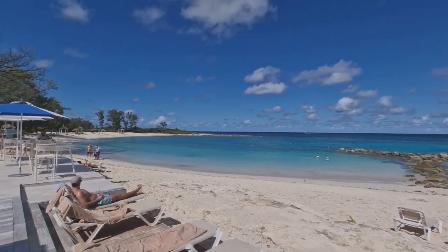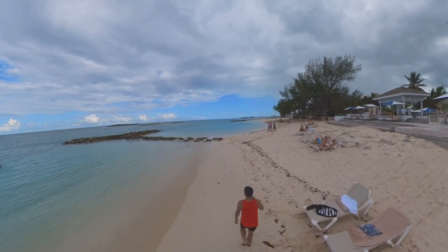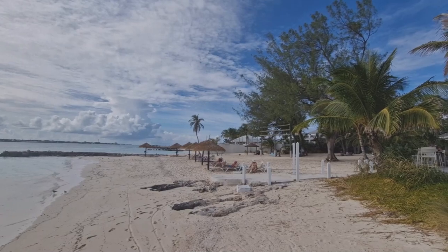Anyway, it's almost lunchtime. But let's do a walking tour to see what other facilities are available. There are two beaches on the private island. We have seen the snorkeling beach, but there is also a beach at the pier side as well.